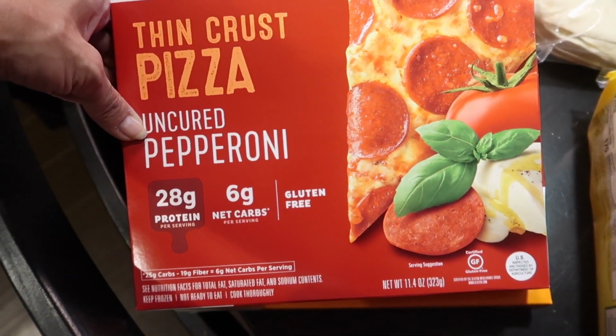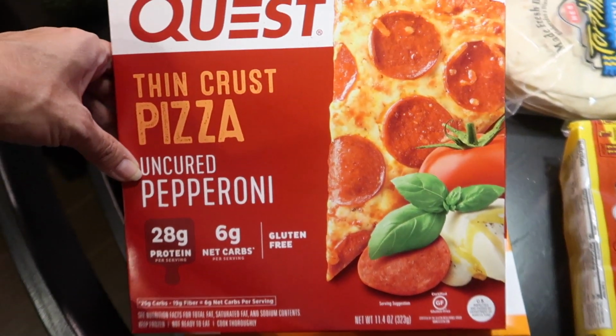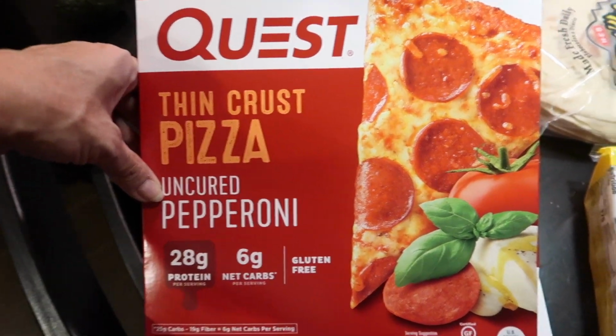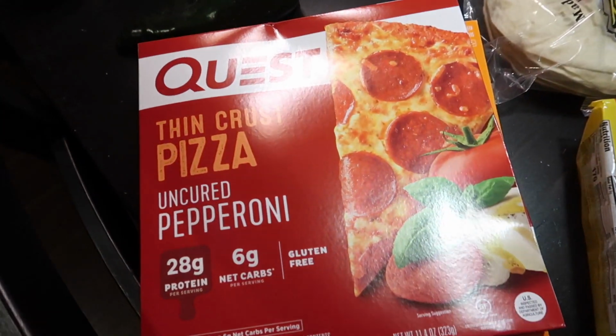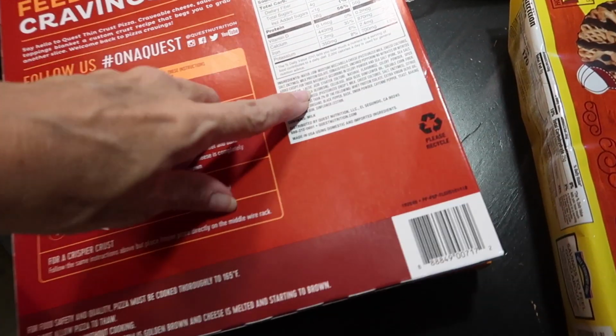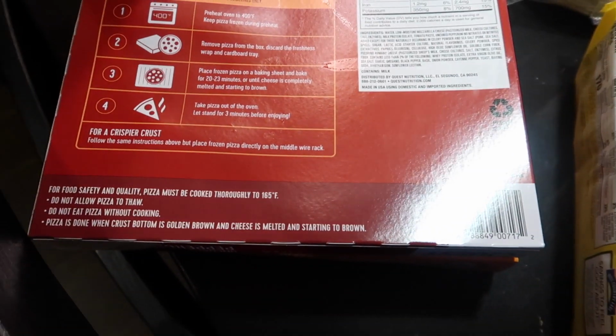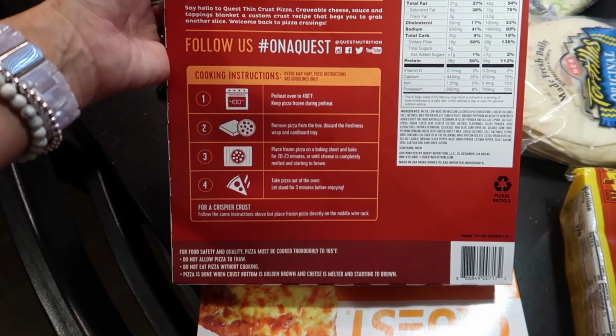28 grams of protein in half the pizza, 6 net carbs in half the pizza, and gluten-free. And it's not a chicken crust. So I really wanted to try this. At least I hope it's not. It's not, is it? No, it's a fat dough crust. Okay. So I'm very excited about trying this.